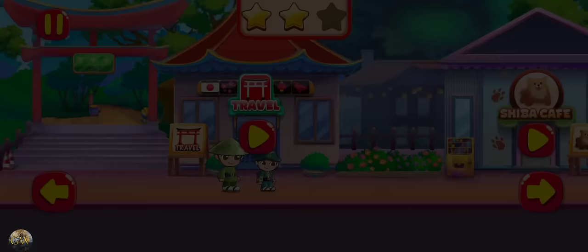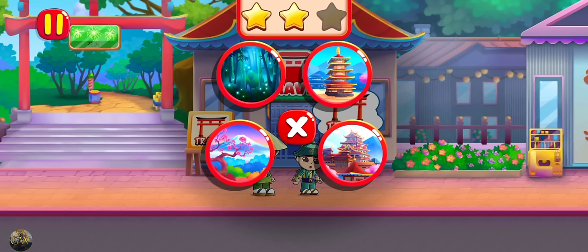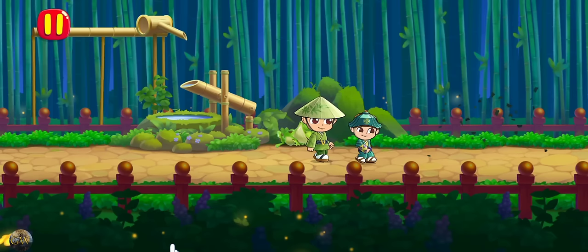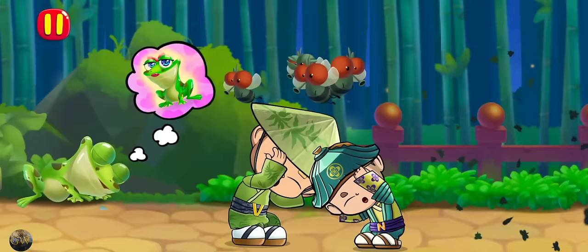Wow, in Japan, there are so many beautiful places. Where should we start? Bamboo forest. Here we are, reaching the forest. Oh no! So many nasty flies! Let's wake up the frog to help us!